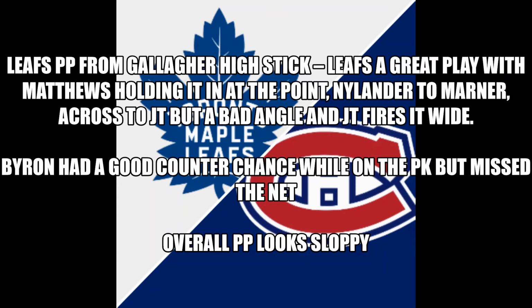The player ended up hitting his head off the boards, and I don't think he came back into the game. This is followed by the Leafs power play after Gallagher with a high stick. You can call it a high stick. He went for the hit and kind of swung around, and the butt end of his stick hit the Leafs player in the face. Leafs do get a great play with Matthews holding it at the point.